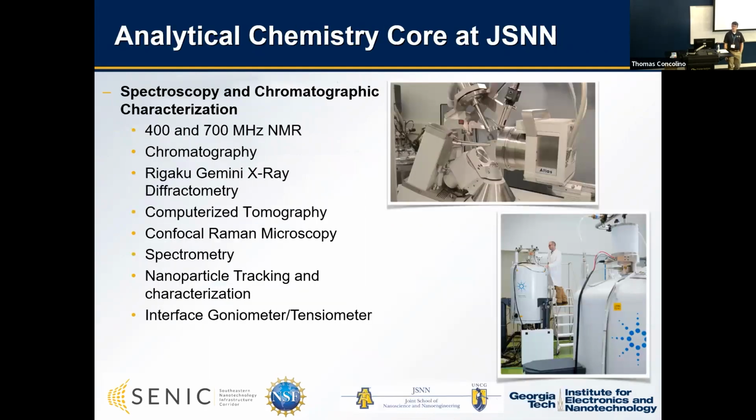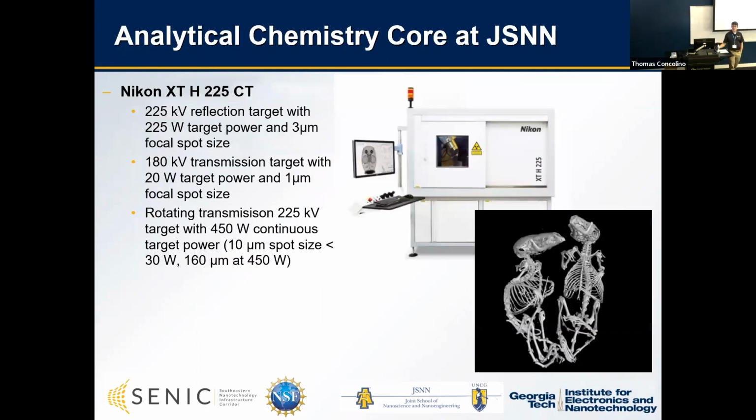All right, so we're into the meat of it. Analytical chemistry core at JSNN encompasses many different things. We have a 400 and 700 NMR that are very, very popular. The 700 in particular is basically occupied around the clock. Various types of chromatography, XRD, which we're all here to learn about at this workshop. CT is a recent addition. Confocal Raman microscopy is something that is very heavily emphasized by our current faculty. Various types of spectrometry and some other things that we'll talk about.